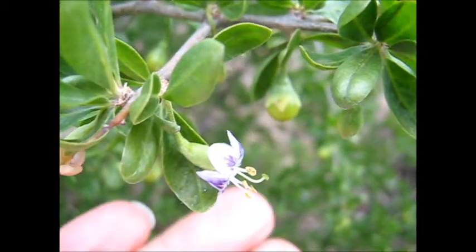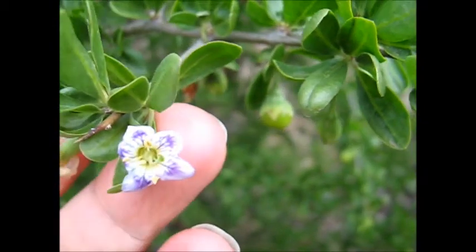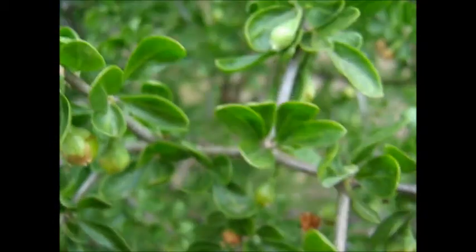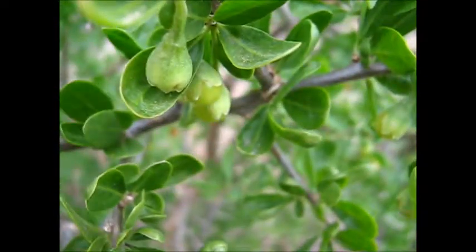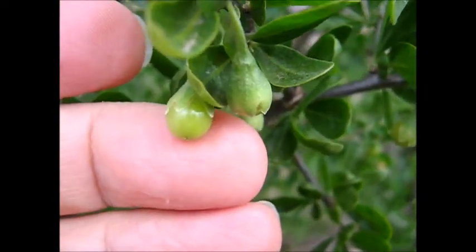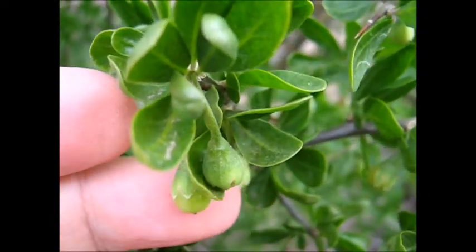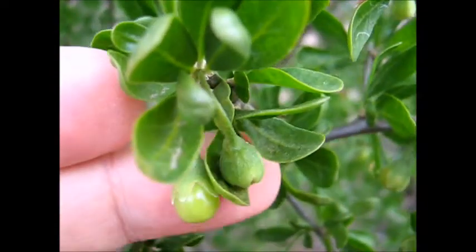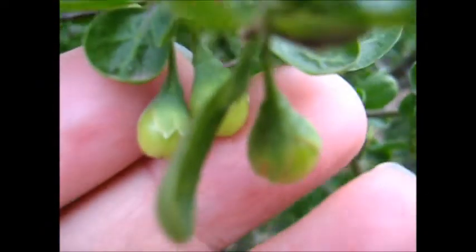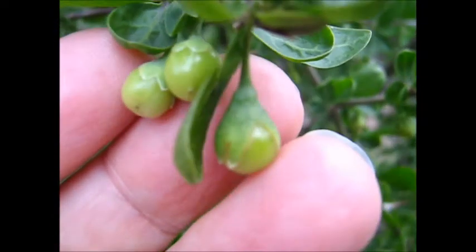Here's a blossom of a Lycium ferocissumum, the African boxthorn. A blossom. And on this shrub there's a whole lot of fruits coming along. They're all coming along and they'll be ripening in the next couple of weeks. So what I'll do, I might actually cut the branches. I'll bring the branches back to the house and hang them up and let them dry out in the warm dry air somewhere under shelter, not in the sun.